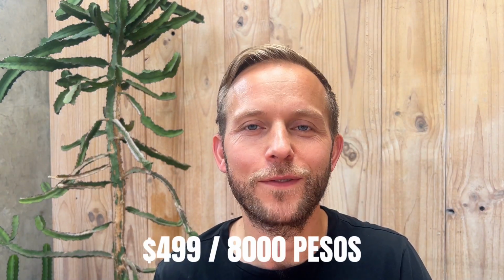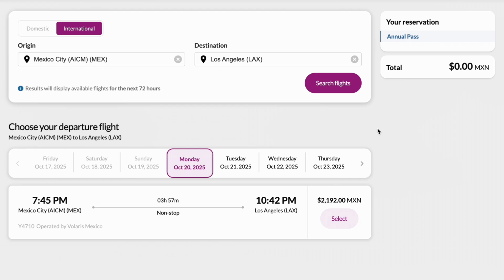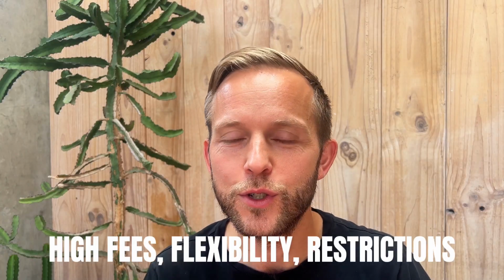The Volaris Annual Pass costs you $500 or 8,000 pesos, and with this you can fly as much as you want for 1 year. But there are some restrictions and some things you need to know before getting this pass, and that's why I'm gonna tell you about the 8 worst things and reasons why not to get this card, because there are high fees, you need to be super flexible, and a lot more things. So let's start with the list.